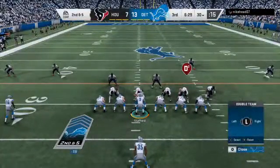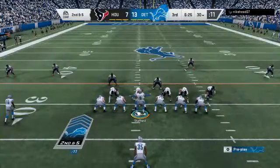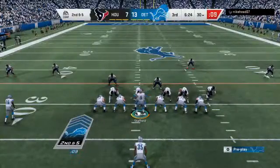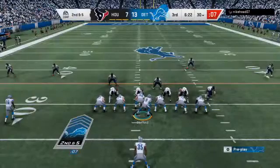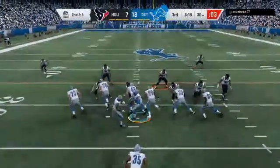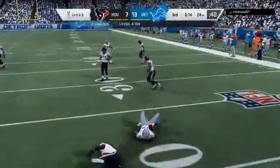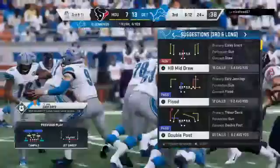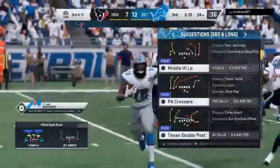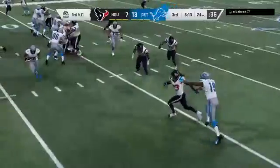Ball on the 30. They'll come up with a 2nd and 5. Well, they'll run it here on the jet sweep. And that one covered beautifully. Their defenders stayed home, and they'll stop him behind the line. That's going to go down as a loss of 5, and it brings up 3rd down.